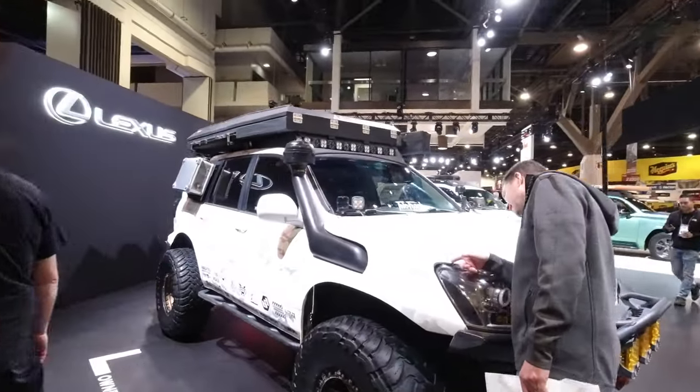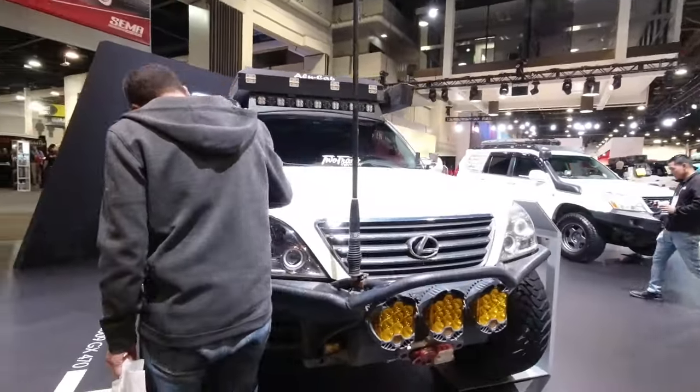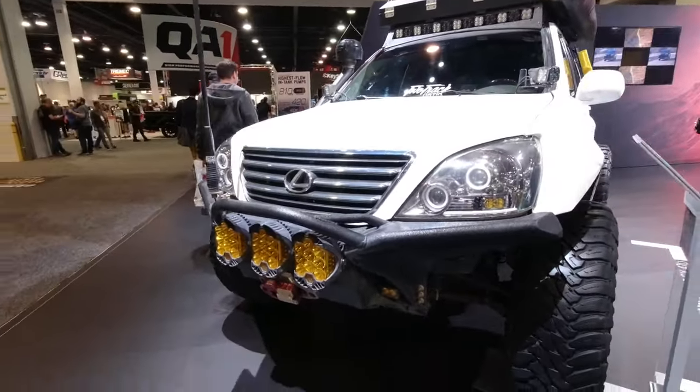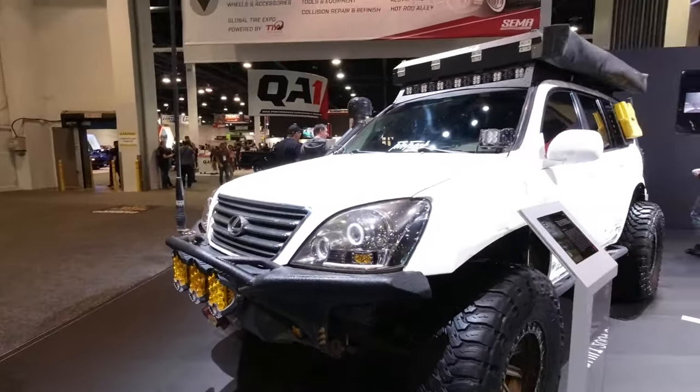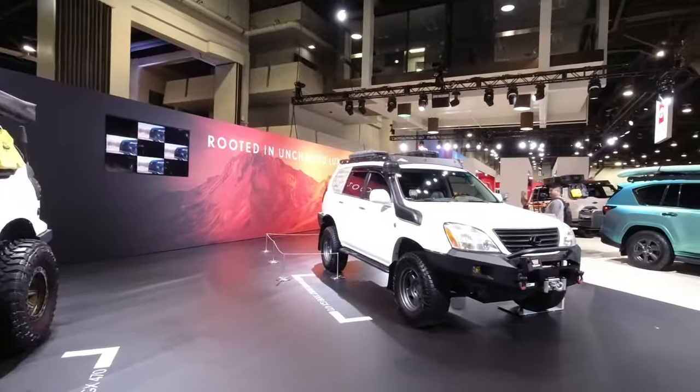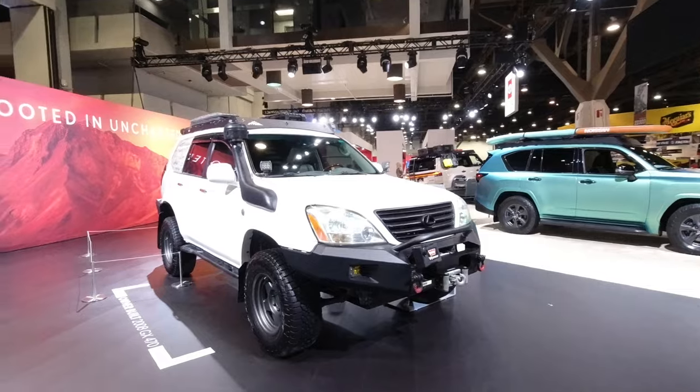So you don't have to have a perfect vehicle for SEMA. You can just have a real-world rock-crawling beast that's still dirty and still make it to SEMA. That's cool, man. And then here's another one over here. This one's a little bit more tamer.